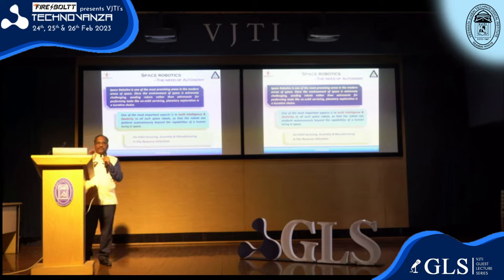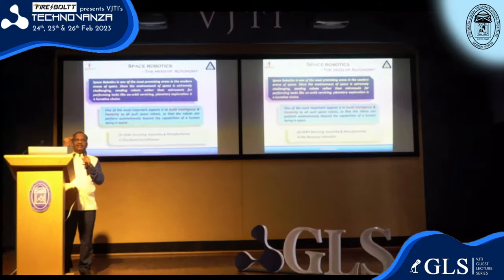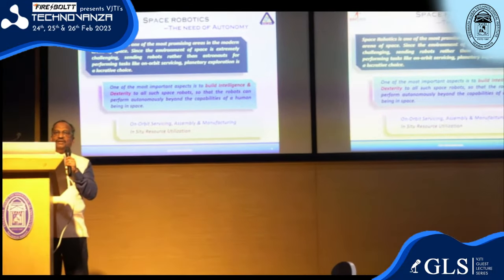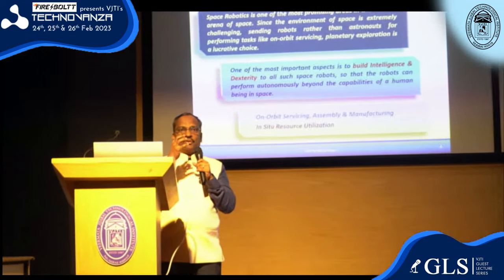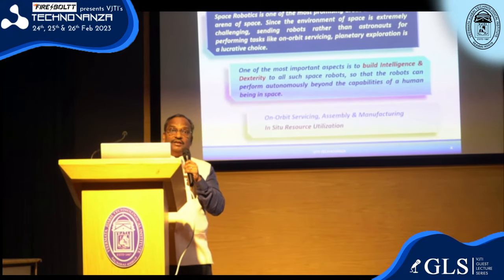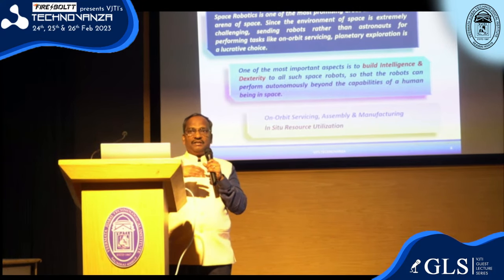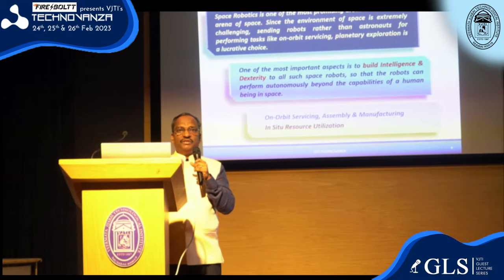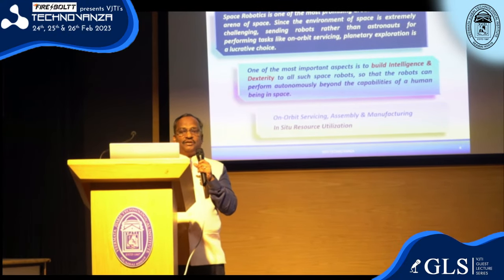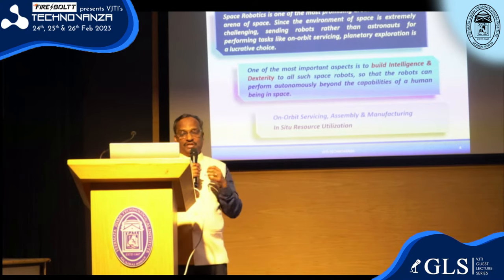Today, if you see a spacecraft, limited autonomy is there. For smaller activities and problems which are conceived, how exactly it has to act has been put into the program so that it acts as autonomous. Whereas here, what we are talking about is certain scenarios which have not been envisaged or visualized. When it encounters them, it should have the capability to respond and come out successfully.